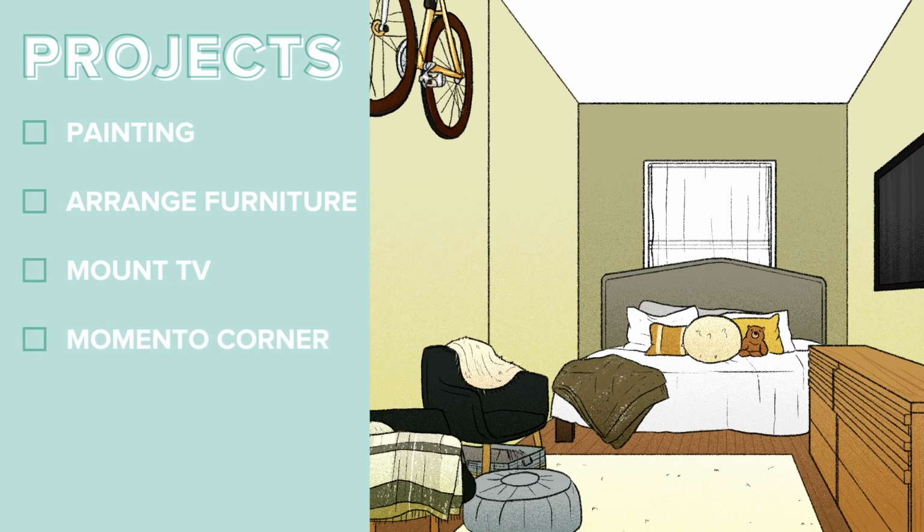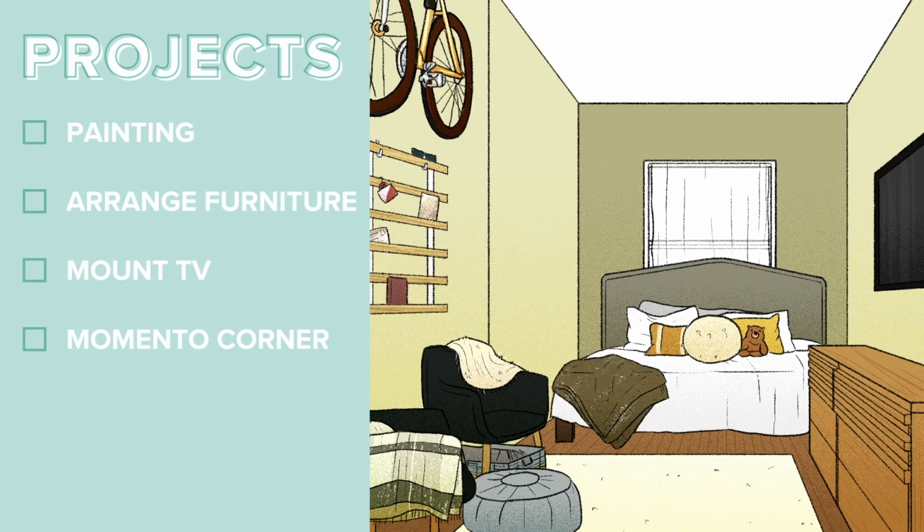Project number 4 is going to go on the wall near the entrance, and it's going to be using some bed slats to create a little memento corner. I know that they love little handwritten notes, trinkets, and things like that, so I want to have one place for them to put all of those things. Project number 5 is putting some shelves really high up on the ceiling. We want to draw our eyes upward and also make use of vertical space.